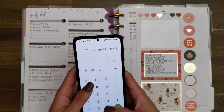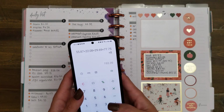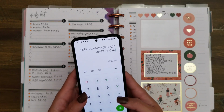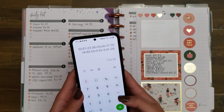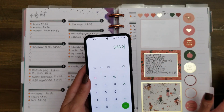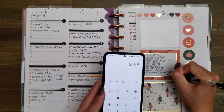Gifts, I spent $77.75. Then car maintenance was $8. Gas was $83.33. Sophia spent $9.42. Health was $5.41. Music's $25. And then home decor was $52.25. So in the past 2 weeks, I've spent $368.80. So I'm going to put that right here.